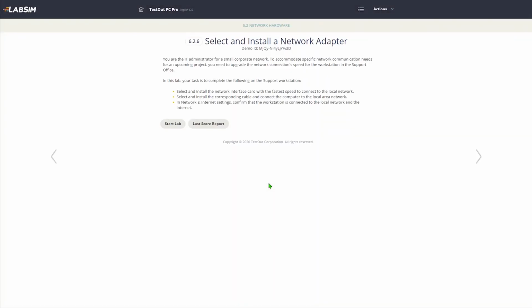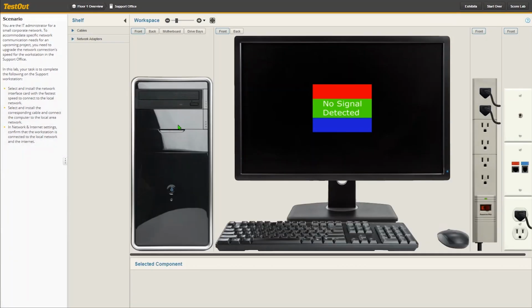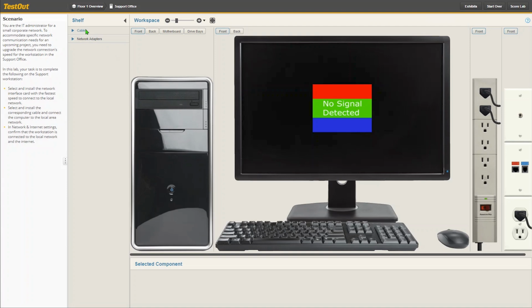Now let's look at some of the labs and technologies that make each course special. In TestOut PC Pro, we have a variety of labs that include hardware and software in one scenario. In this one, we've been asked to select and install the fastest available network card and ensure it's properly configured and connected to the internet.